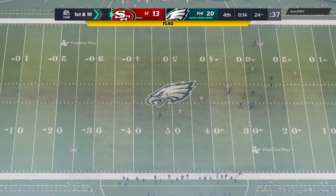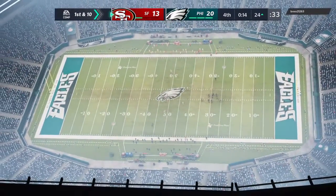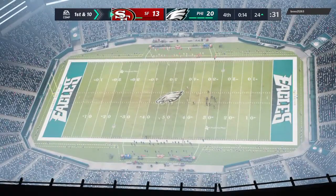And the connection not there. Incomplete. Just 14 seconds down to the final couple of plays here.